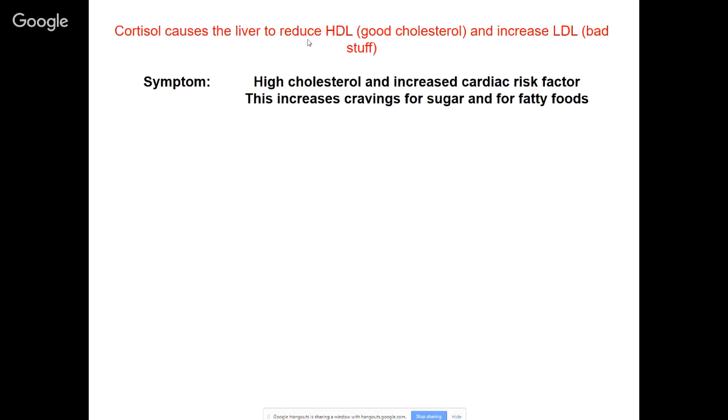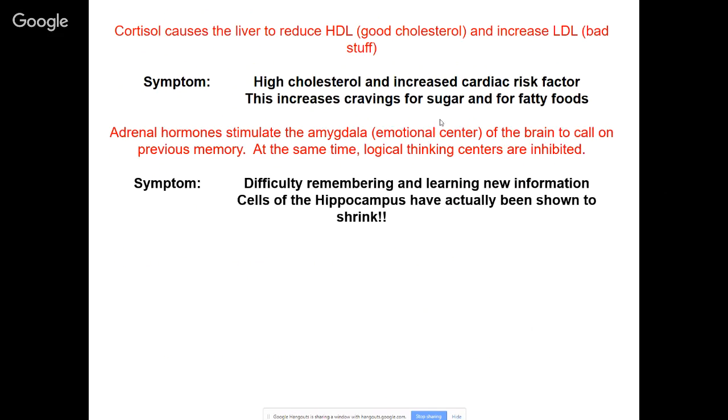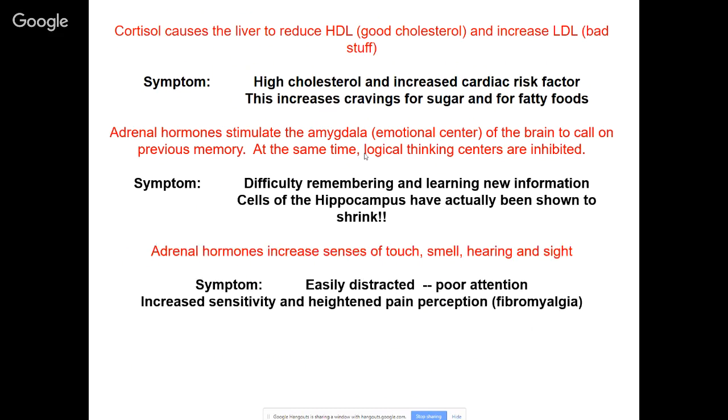Then your cortisol causes the liver to reduce HDLs, which is good cholesterol, and increase LDLs, which is bad cholesterol. So symptoms are high cholesterol and increased cardiac risk factors. This increases cravings for sugar and for fatty foods. The next part of the stress cycle is your adrenal hormones stimulate the amygdala, the emotional center of the brain, to call on previous memory. At the same time, logical thinking centers are inhibited, so you have difficulty remembering and learning new information. Cells of the hippocampus have actually been shown to shrink, so it's hard to remember numbers and names.